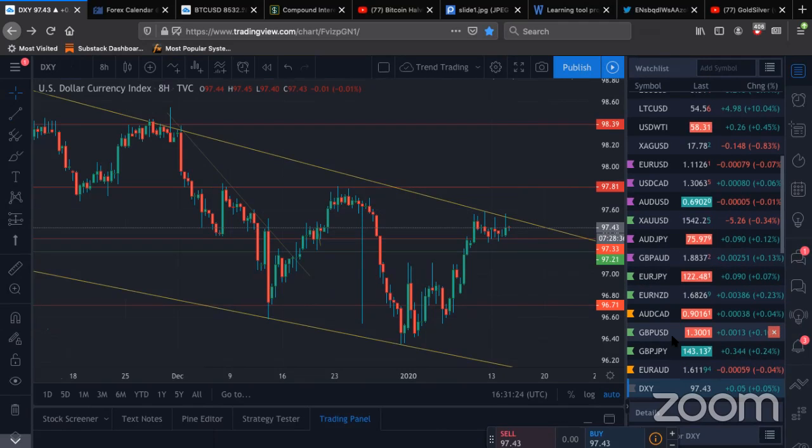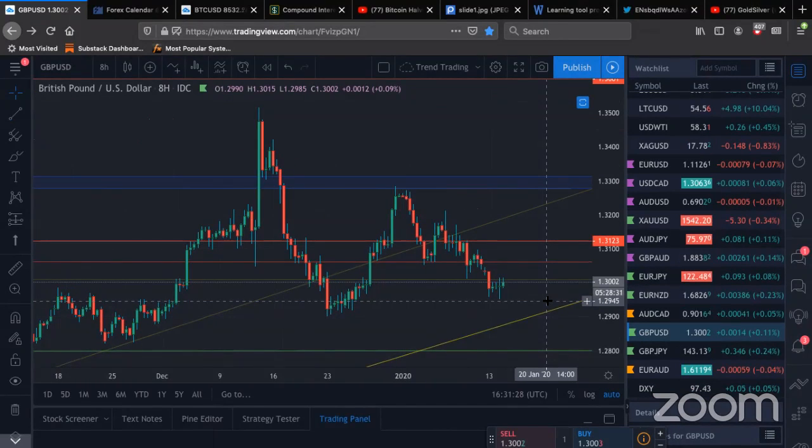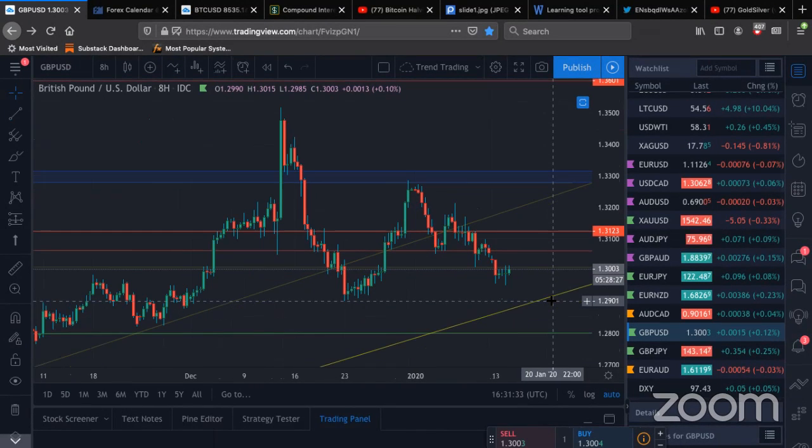That's how you do it, because you don't have to be right all the time here, right? You just have a good risk to reward. You take good setups. Good setups mean off of strong support and resistance, and that's the key to trading. It's the key to trading right there, and it's that simple.